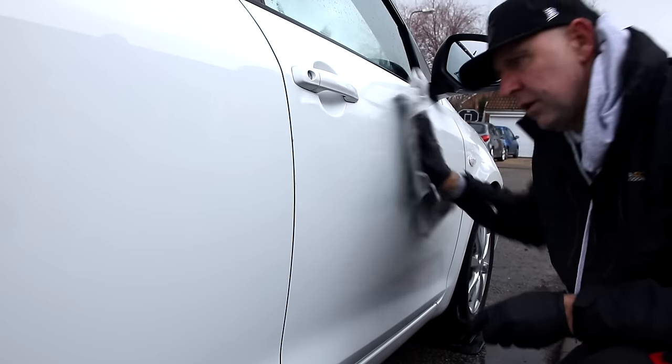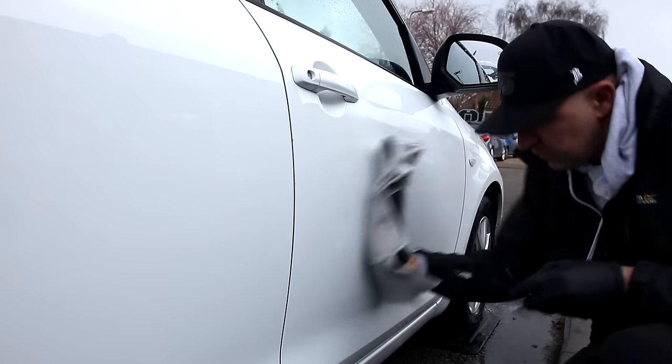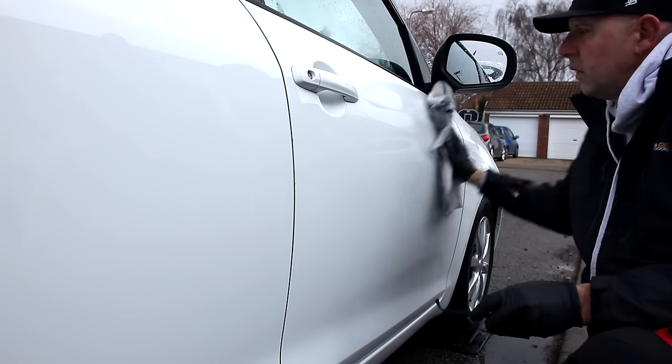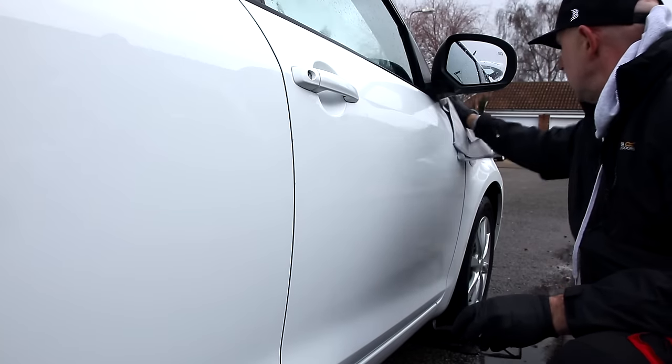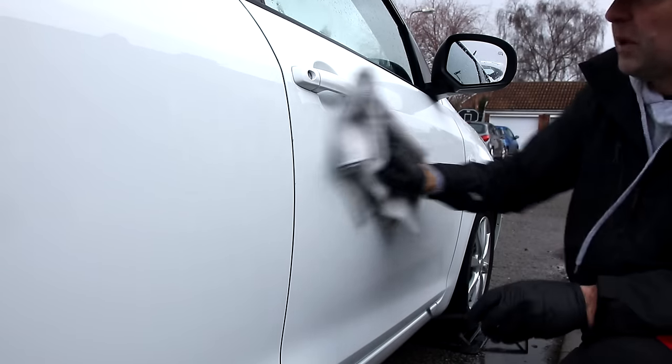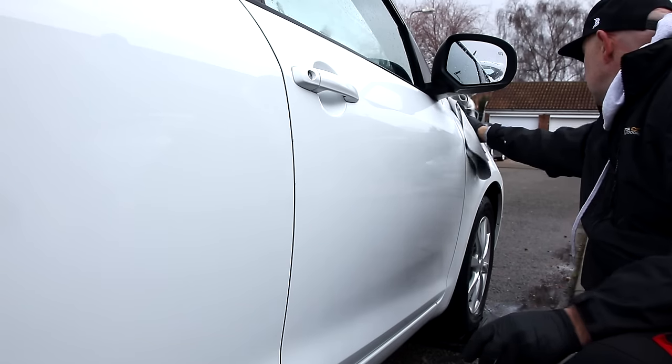So I'm going to work it into the panels, and then Terry's going to come around and then just wipe it off and buff it. It does kind of flash off pretty quick, this stuff, and you can feel it underneath the microfiber. And by the way, those are Rag Company microfibers, courtesy of Darren the Hairy Housewife.